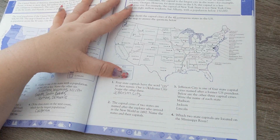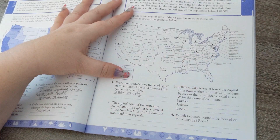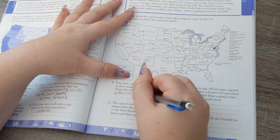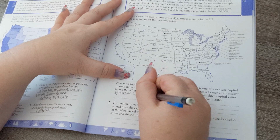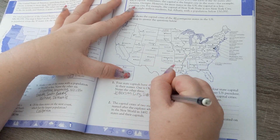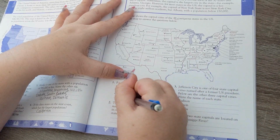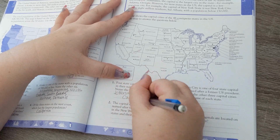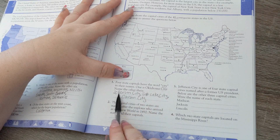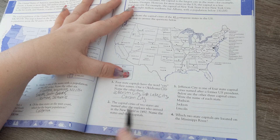You really have to look. I'll give you a hint that they're not on the East Coast here. Yep, you found them. Salt Lake City and Carson City. So let's do S-A-L-T, L-A-K-E. Salt Lake City and Carson City, C-A-R-S-O-N City. So the ones with city in their names are Oklahoma City, Jefferson City, Salt Lake City, and Carson City.